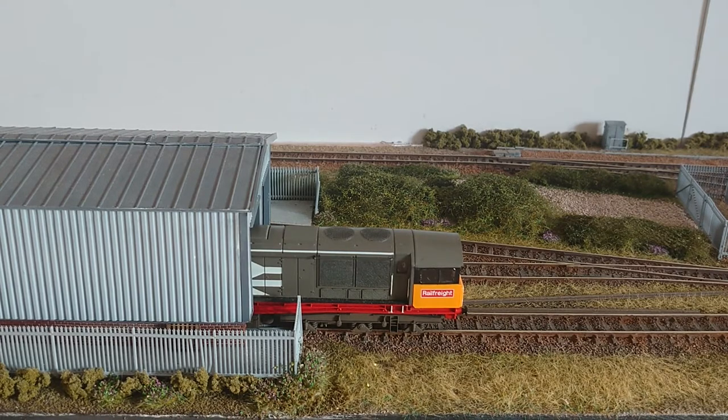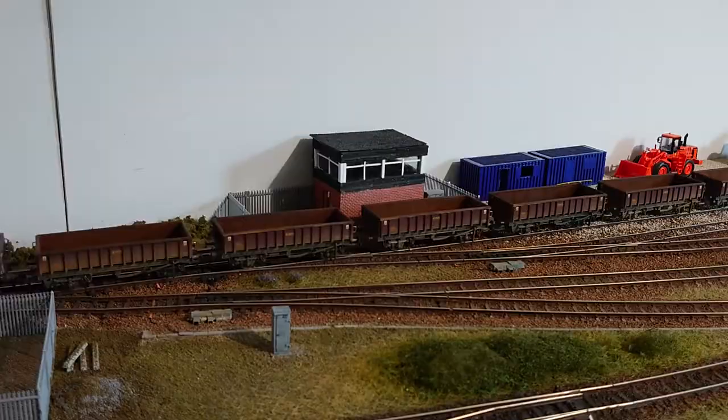In this video, it will be split into two parts really. Just a general update on the layout itself, where I've only made a small amount of progress, just added little bits here and there, so not enough to warrant a video on its own. And then the second part of the video will be on the office building, which I've been constructing, which I've made a fair bit of progress on. So without further ado, we'll start on one end of the layout and I'll show you the little bits and pieces that I've done.